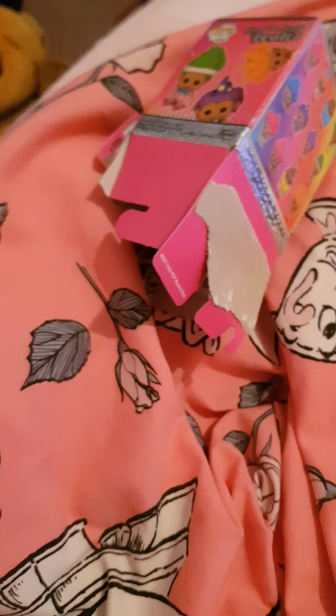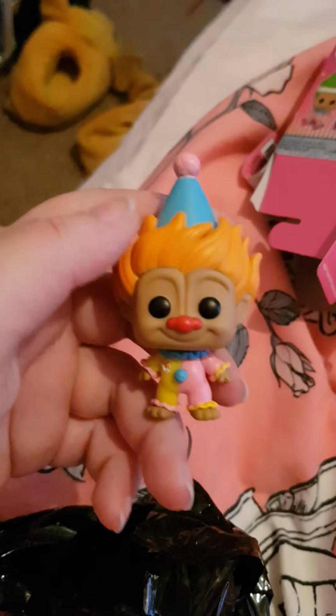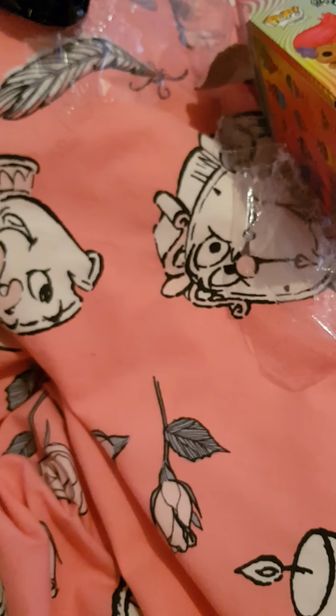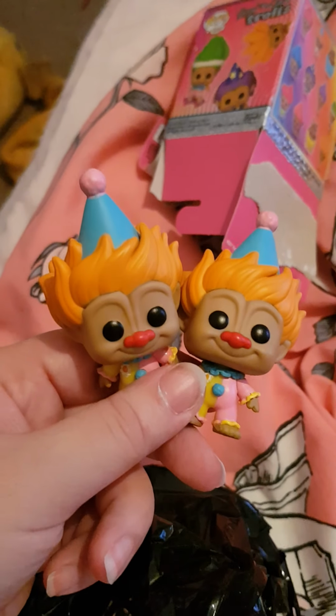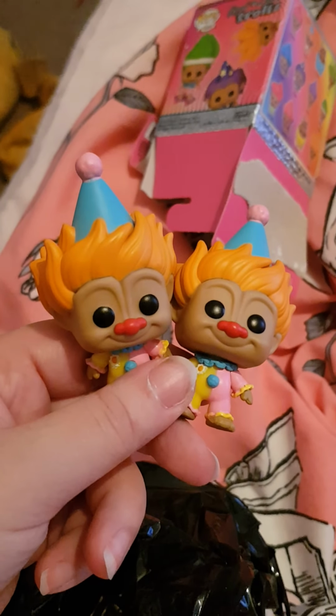Oh no. Uh oh. Oh no. It's the same. No. I have two of the same. But oh well, they can be twins though. And they're both clowns as well. Clowny trolls. No! So that was for Good Luck Trolls pop figures, mini mystery pop figures.